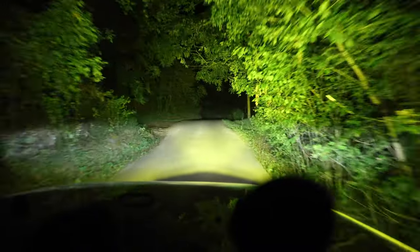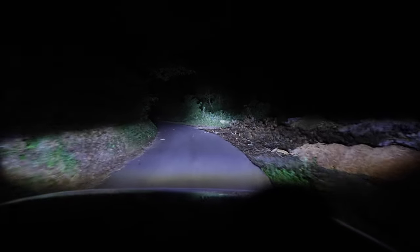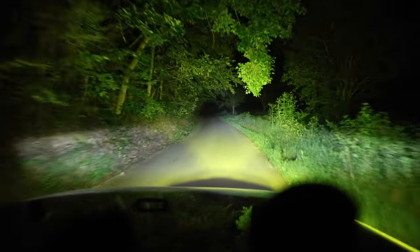So again, these are my Tyri off-road lights. These are my regular headlights. Those are my brights. It's just such a huge difference. I can't stress enough how awesome these lights are.